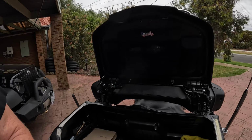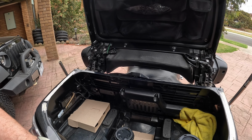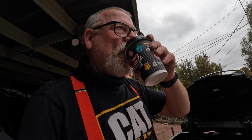So I think it was a CD changer or something goes in there, I don't know. But whatever it was, it's not there now. It was taken out by the previous owner and I reckon he's been using it as a coffee holder as well. Anyway, I'm going to service, well, change oil on this bike. Cheers.